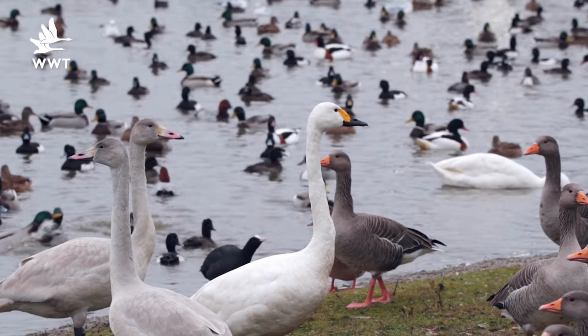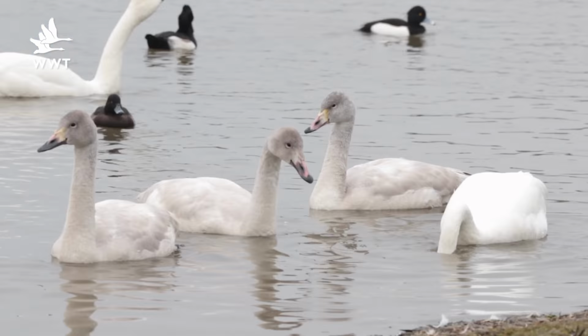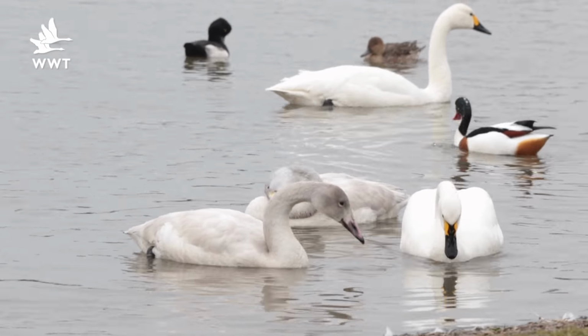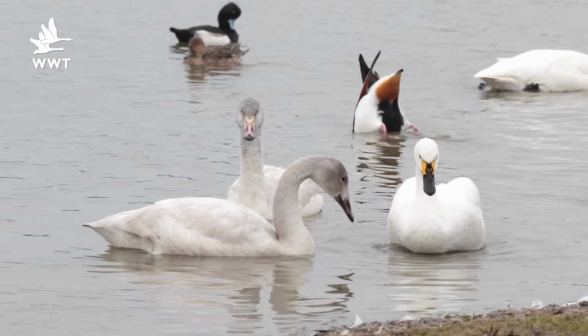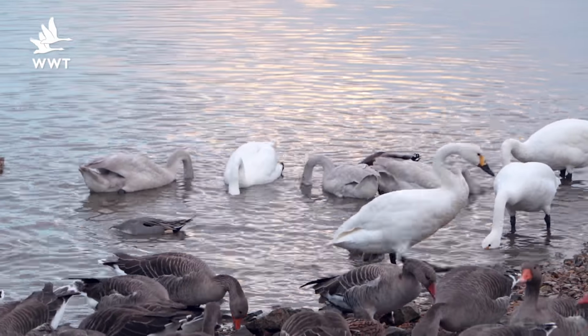What's really pleasing is the number of juveniles, the cygnets, that are accompanying the adult Bewick's swans. If you watch them very carefully, they're never too far from their parents. The parents will aid them trying to find food. If you watch them closely, you'll see the parents paddling their feet, trying to stir up the pond. What they're doing is trying to bring that food close to the surface so the cygnets can feed easily.